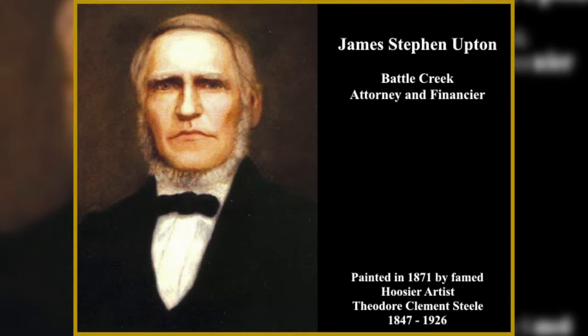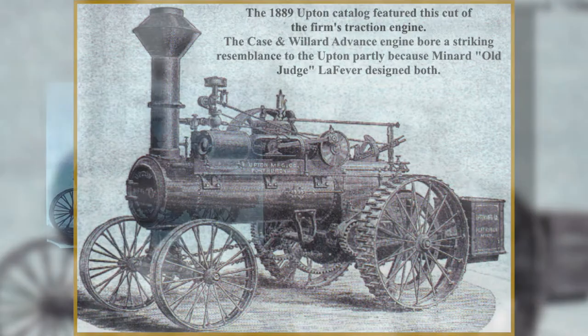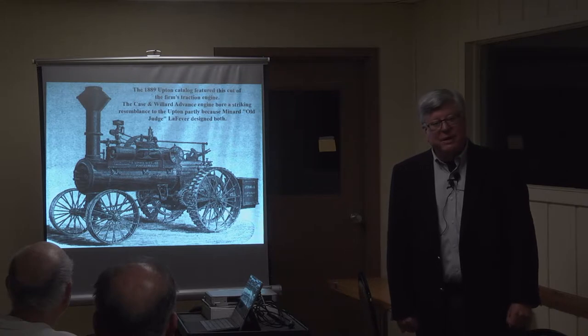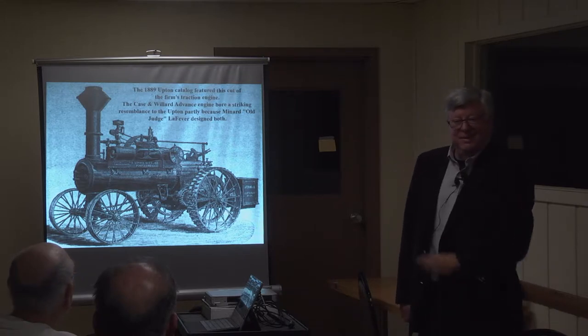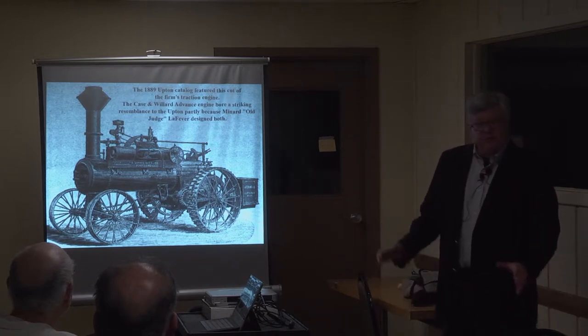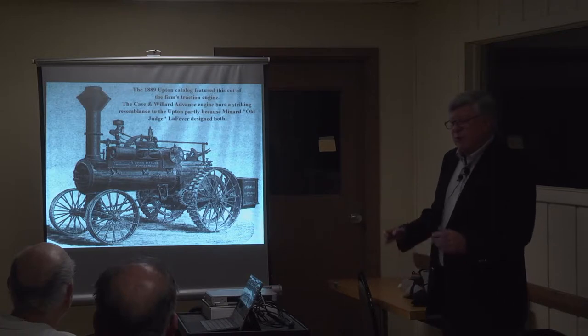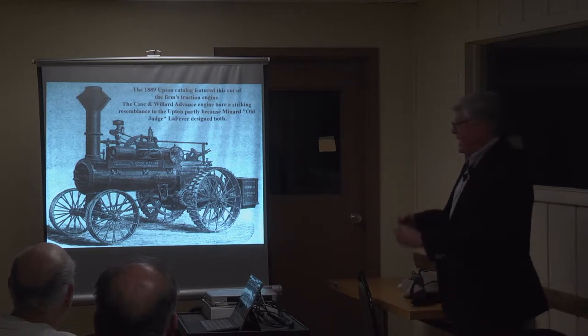Well, remember Mr. Upton? Upton Ave here is named after him. He decided that, since he was building threshers, he needed to get into the steam traction engine business himself. And remember Elon Marsh and his buddy Menard Lefevre? They decided to go work for him. So all of a sudden, they are developing a new steam traction engine for Upton. And this is what they developed.